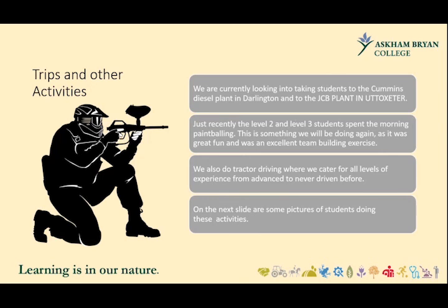We also do tractor driving, where we cater for all levels of experience, from advanced to never driven before. As we're aware, a lot of the students that we get have their own farms and are very competent tractor drivers. But again, we do have some that have never touched any form of driving vehicle whatsoever. So we have a purpose-built area where we can go down and we give you the basics, and you can get out there and do some tractor driving.